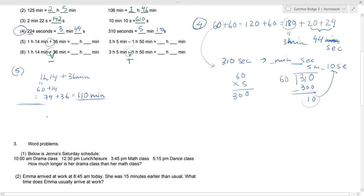So it would equal 50 minutes with another 60 minutes, so it equals 1 hour and 50 minutes. You can think of 110 as 60 plus 50, and we know that 60 minutes is equal to an hour. So the total is 1 hour and 50 minutes.